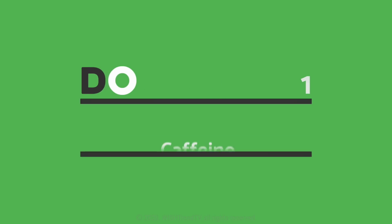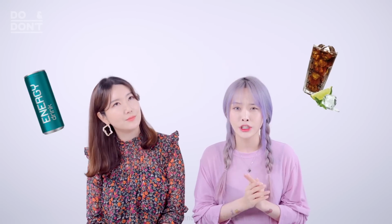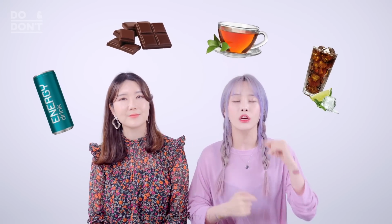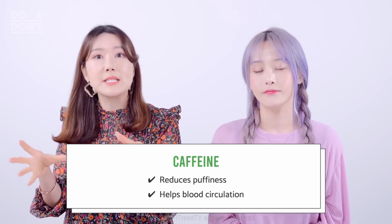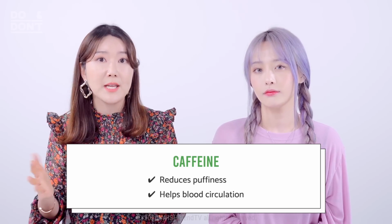Do number 1, caffeine. So guys, you can find caffeine inside Coke, a lot of energy drinks, tea, even chocolate. And when you see this ingredient inside skincare products, you think to yourself, is this good or is this bad? But if you get a lot of swollenness or puffiness easily, caffeine can actually be really useful for you. It absorbs moisture and then releases it. So in the end, it helps with depuffing and blood circulation. Most eye products do contain caffeine. So before you make your purchase, when you're checking eye care products, you've gotta check the ingredient list and make sure it has caffeine in it.